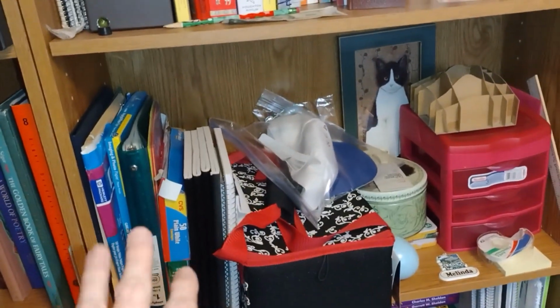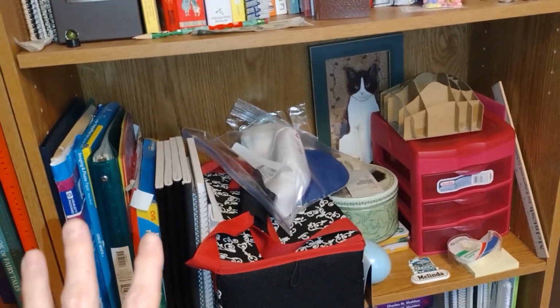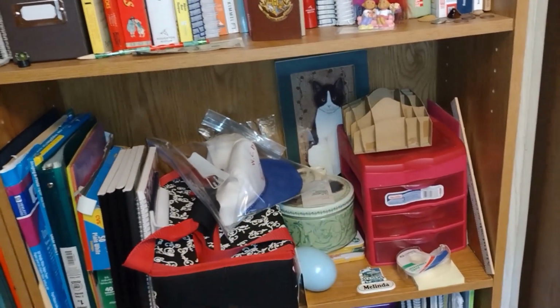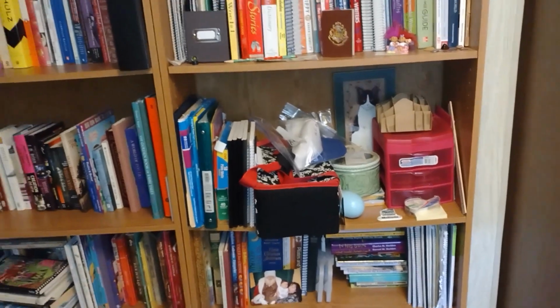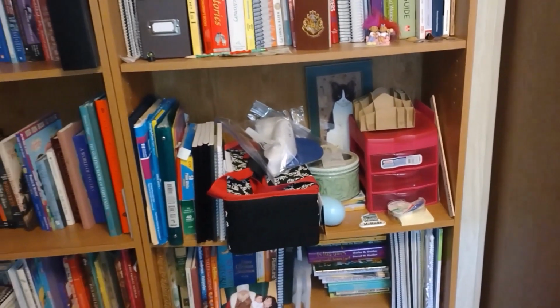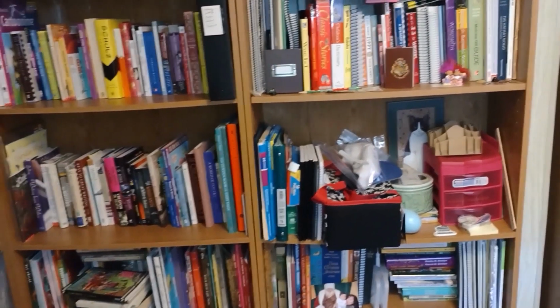There are a few things here. I don't know that they're really books. They're kind of like paper, but they can stay on the shelves. But all the rest of this stuff, maybe I can find somewhere else to put that. That would give me 1 shelf. So I'm just going to start with 1 shelf. I need 3, but I'm going to start with 1 and see if I can make some progress.